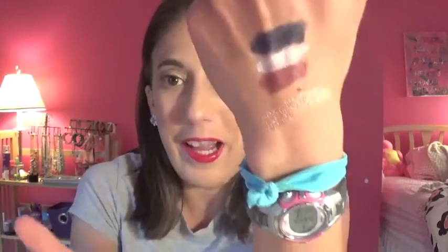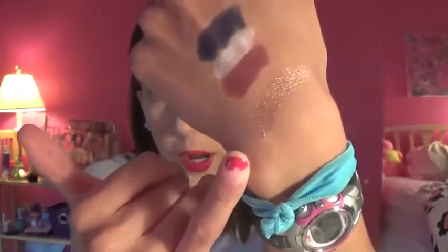Then I got 2 eyeshadows. These are by no means new. I just want to point that out right now. This is the L'Oreal Infallible Amber Rush, number 892. So you guys know what this looks like. I'm sure you've seen it 1,001 times, but I finally just took the plunge and was like, you know what? I probably don't have anything quite like that. And that is like one swatch and you're done.